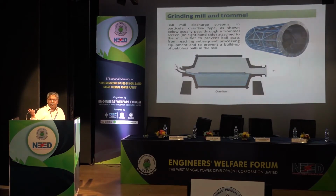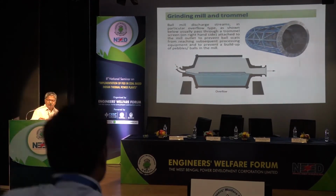Completely wet system, though dry grinding is done, but dry grinding is very expensive. And unless there is a very specific requirement for dryness of end product, we don't do dry grinding. Mill discharge goes to the other unit, what is shown at the top. This is called trommel. Trommel is a fixed, or it can also be a rotating screen. Again cylindrical, you can see.